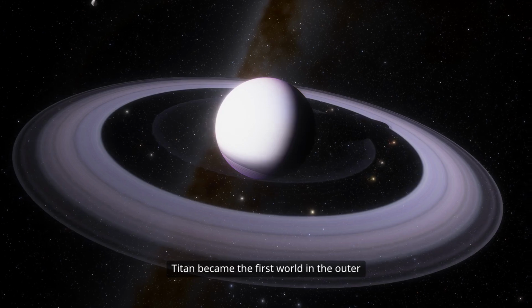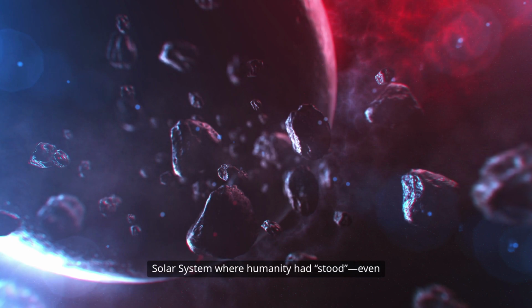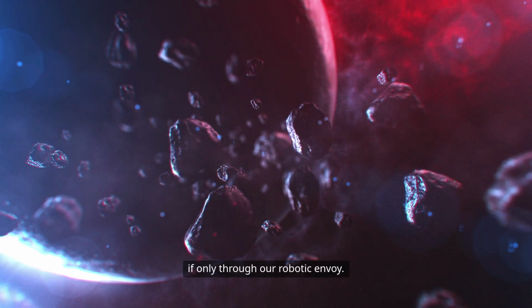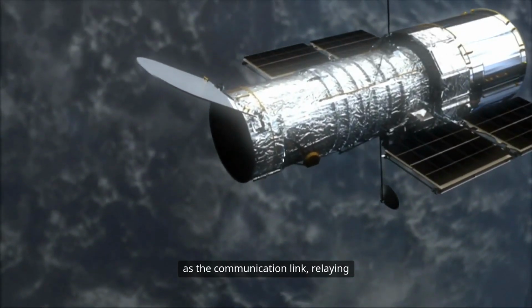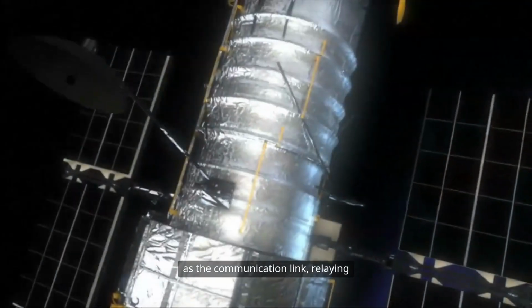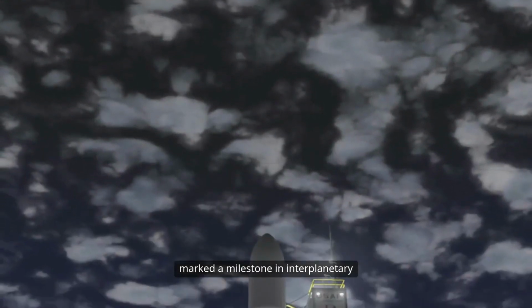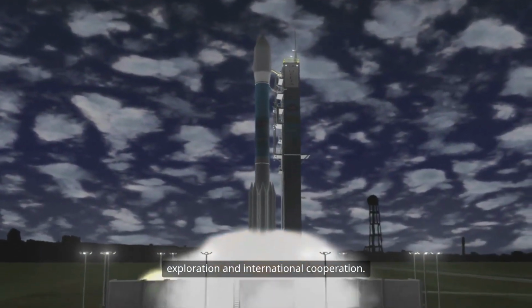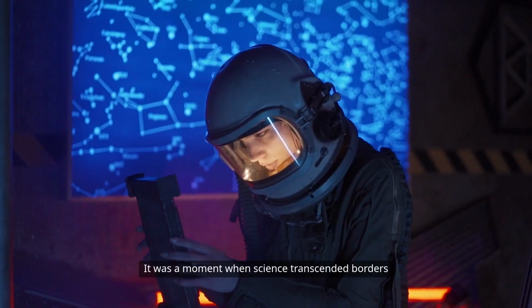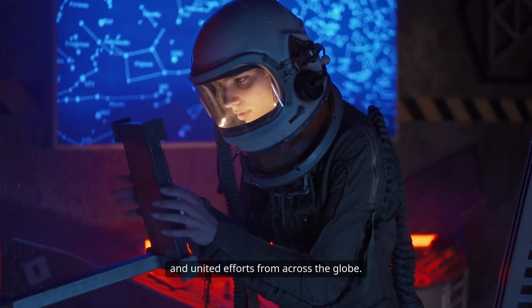Titan became the first world in the outer solar system where humanity had stood, even if only through our robotic envoy. Cassini, orbiting high above, served as the communication link, relaying Huygens's data back to Earth. The partnership between the two spacecraft marked a milestone in interplanetary exploration and international cooperation. It was a moment when science transcended borders and united efforts from across the globe.